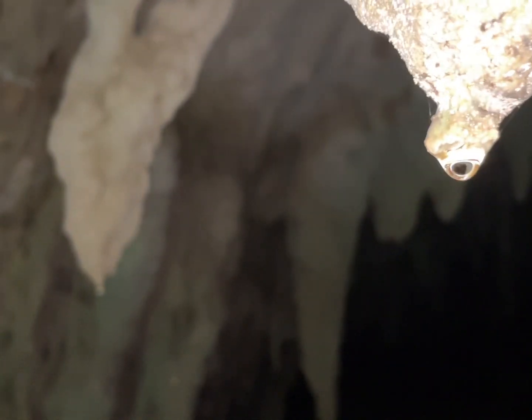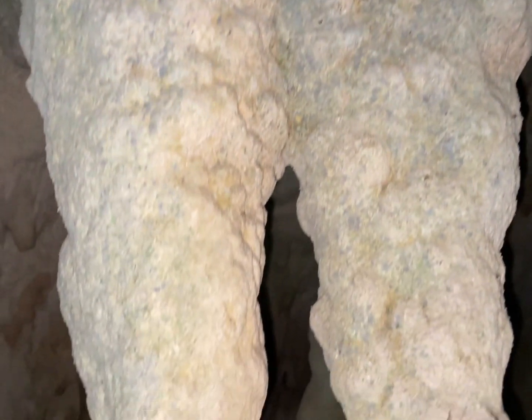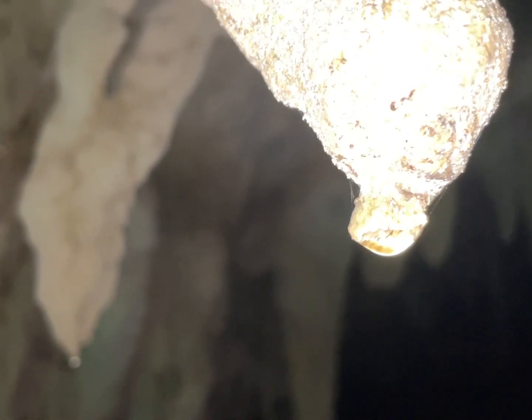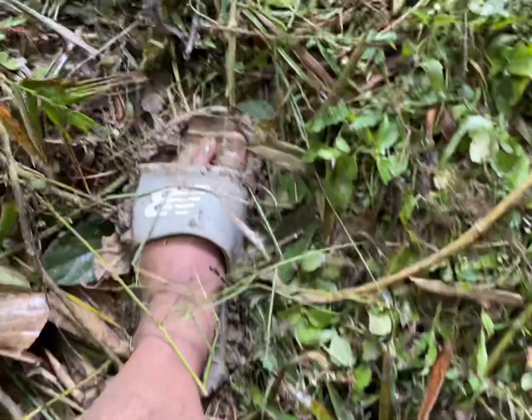So if you can see guys, it helps form the stalactites. From underneath this mountain or hill, the water flows, and because of the minerals in the water, it forms just exactly like this. So the minerals drip down. So imagine how long it took for these stalactites to form. So hey guys, check out my sandals. So that's it guys, San Isidro Cave 1 here in Asturias.